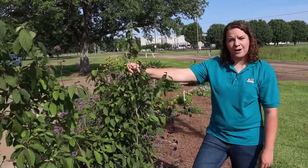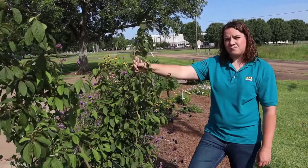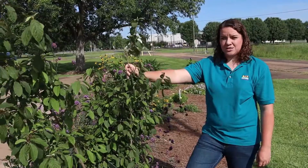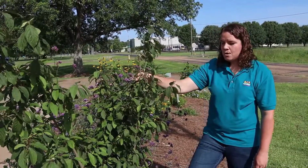Hi, I'm Dr. Sara Shields, and I'm here today at our native demonstration gardens at the Central Region Dean Lee Research and Extension Center. One of the plants I want to show to you today is Callicarpa americana, the American Beautyberry. The American Beautyberry, which is planted right here, is a deciduous shrub that will grow somewhere between 3 to 6 foot tall, but it's not uncommon for it to get a little bit bigger.